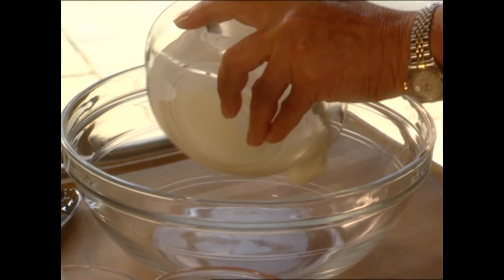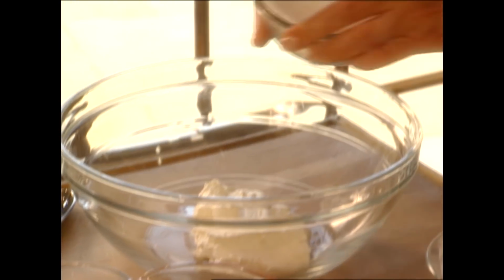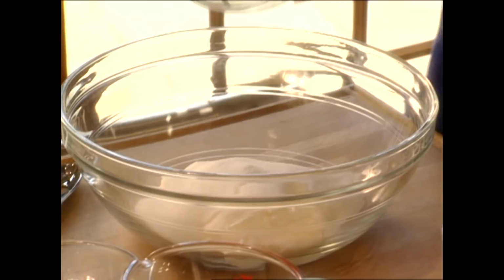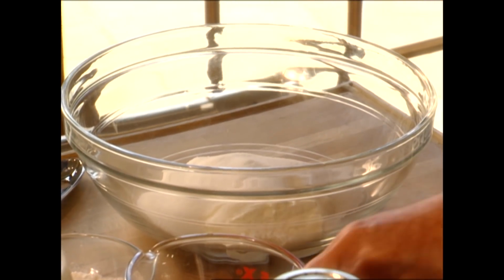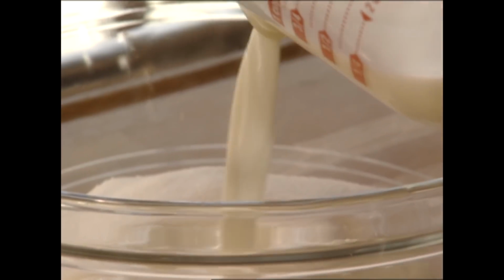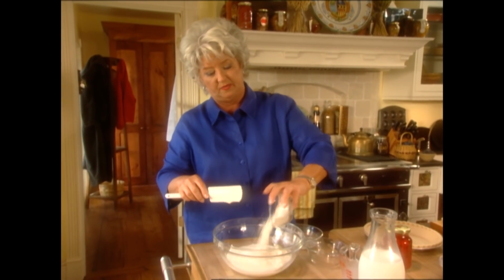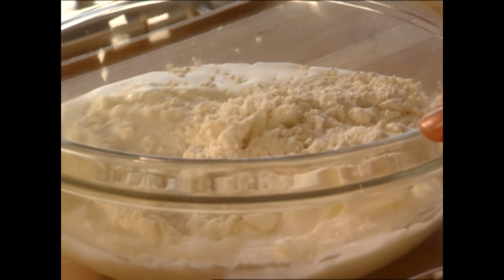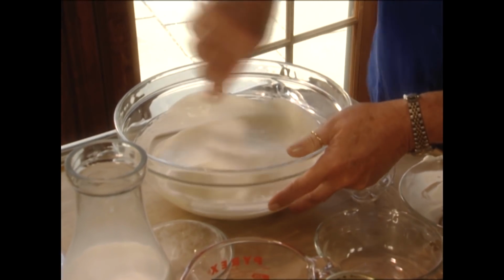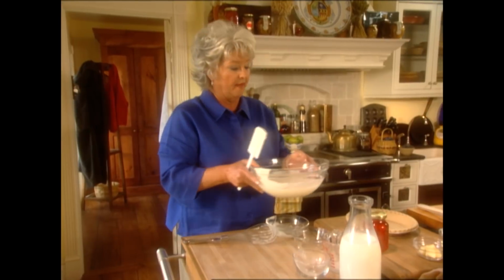It's nothing but sweetened whipped cream, sugar, like 1 1/3 cups of sugar, and we're going to use about 3/4 cup of milk, and a little flour. So we're just going to give that a stir. People send me recipes all the time, and I can't tell you how much I love it.